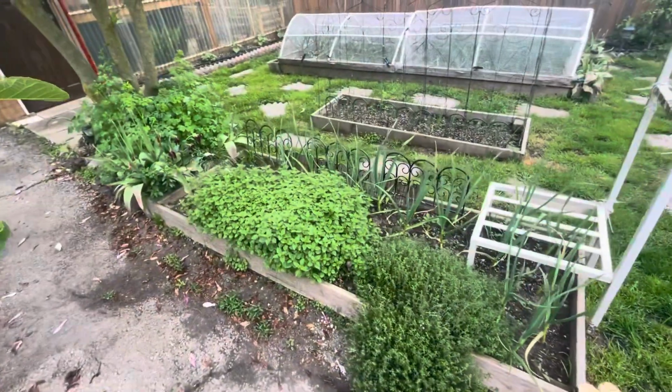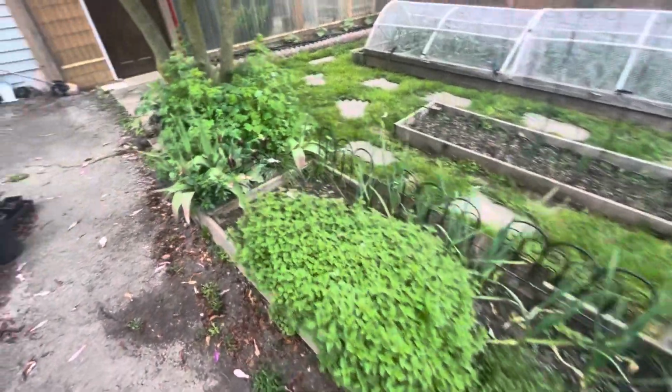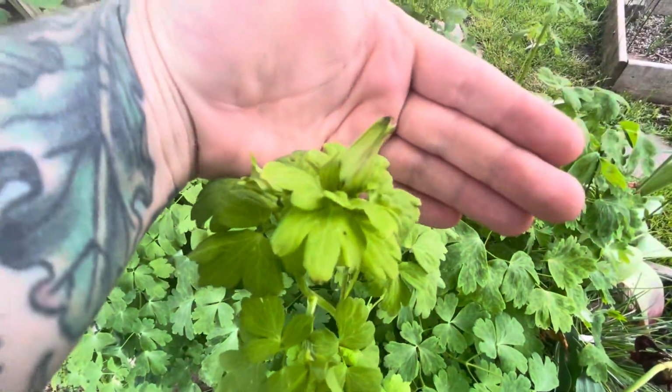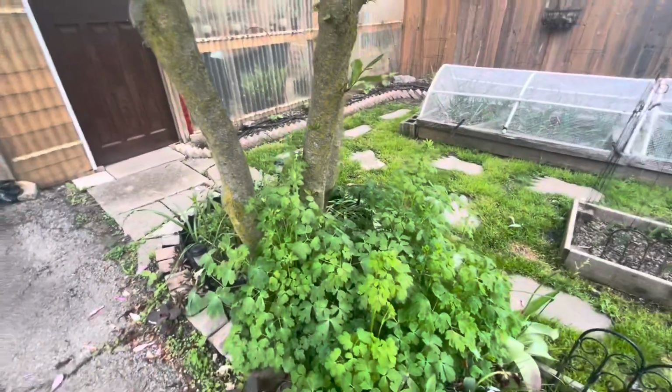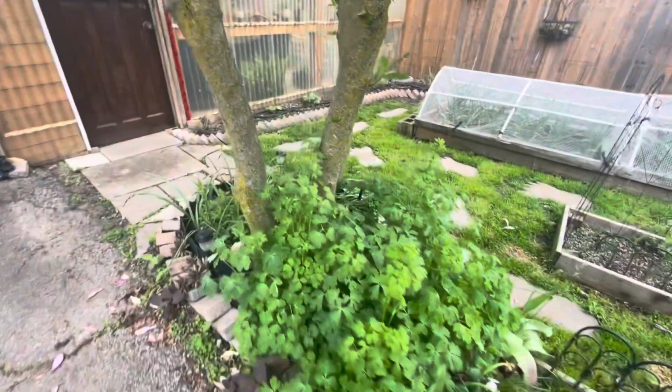The thyme and oregano are crazy, bushy, puffy, out of control. I think we're gonna get flowers from the columbine, which I'm very excited about. Look at this. That's some sort of a bud. So there's a few of them popping out like that. I'm really excited to see what color those are going to end up being.